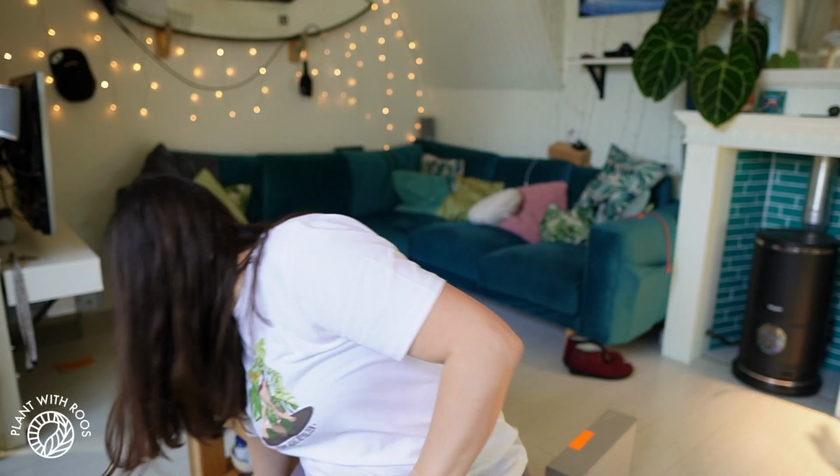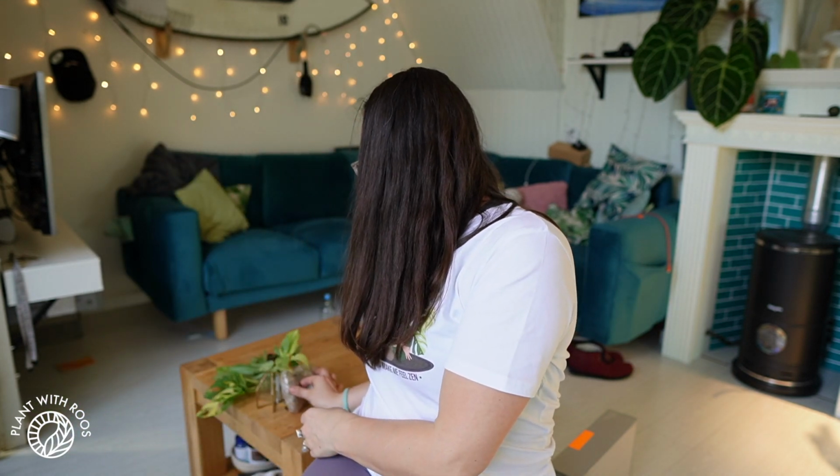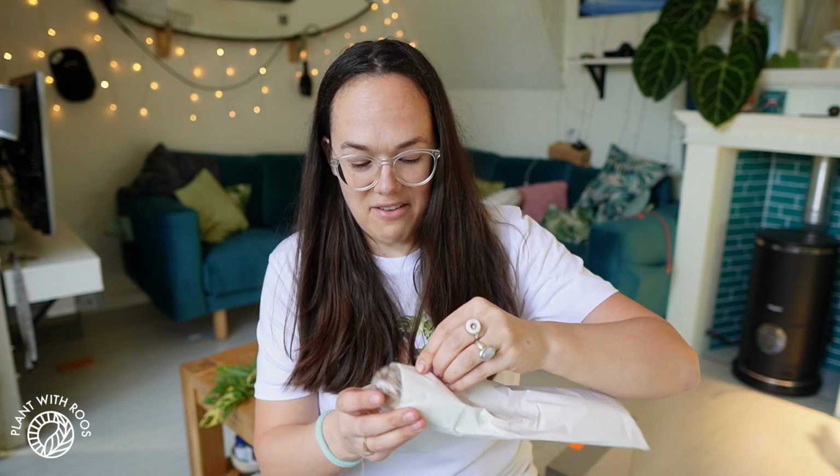Oh, I dropped one! No! Not the cute Scindapsus. By the way, this is the second Scindapsus that I own. I only have one normal one. A few more to go.